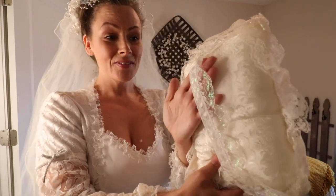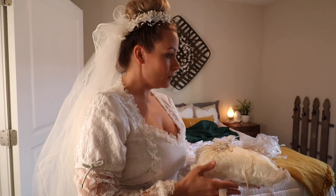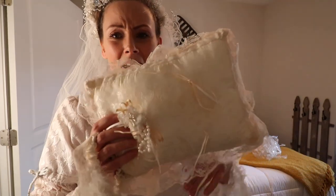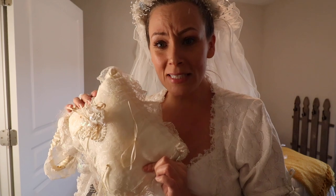Oh, is that where the ring was? Yeah, this is where the ring boy you put the rings on the pillow, and the ring bearer walks down the aisle and presents the rings to the preacher. Look how yellow it is. I don't know if you guys can see that. The lighting is so bad. It's so old and dingy.